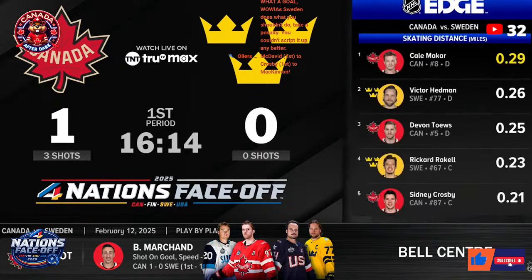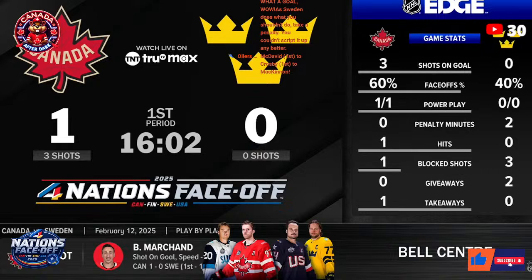Point gets it in. The number 1 line with Stone and Crosby and McKinnon, although I guess in theory this is the second line, right, Stewie? If we're slicing onions on this one, I guess McDavid has to be number 1. McKinnon number 2. The power play did strike.